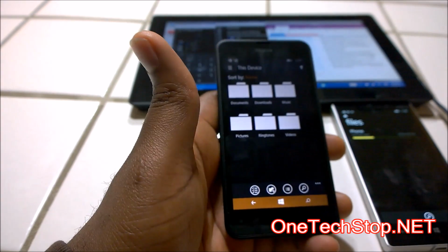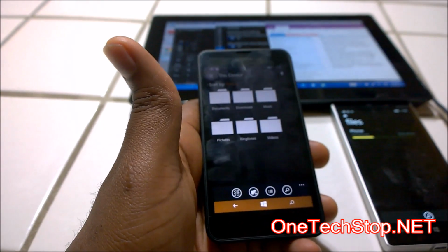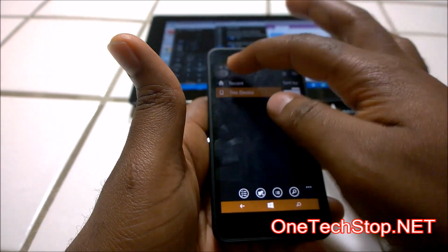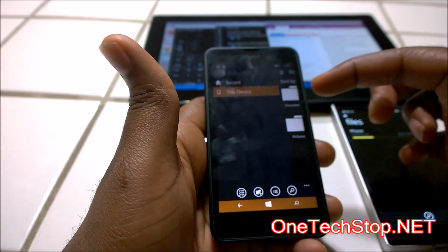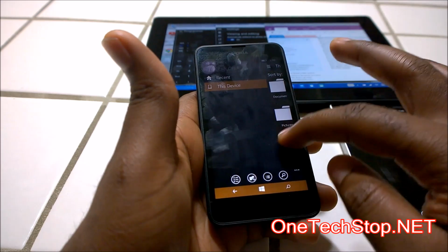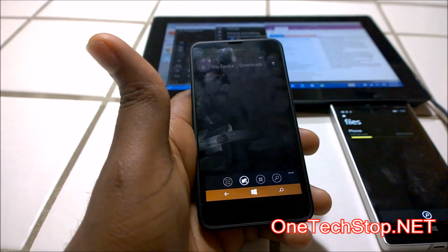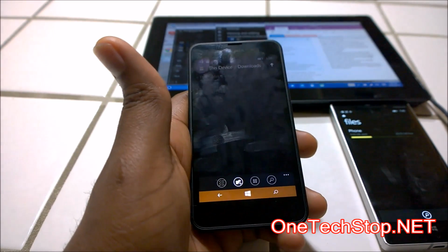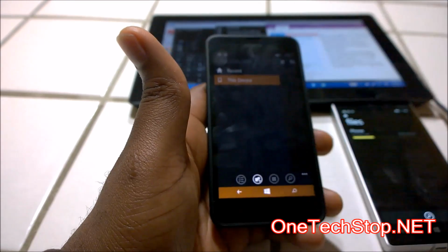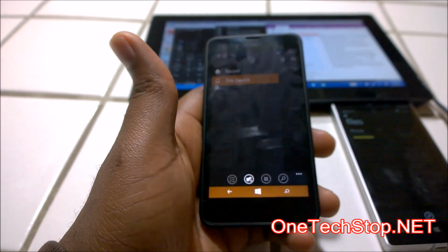So eventually we might see USB on the go come to Windows 10, where you can plug in a USB and access your USB drive from your file explorer here. Because now I have this device, say I had a USB plugged in, I can just see my USB here, and I should be able to access that USB and move files from the USB to my phone's storage drive. So yeah, this is an indication that we could see USB OTG come to Windows 10.